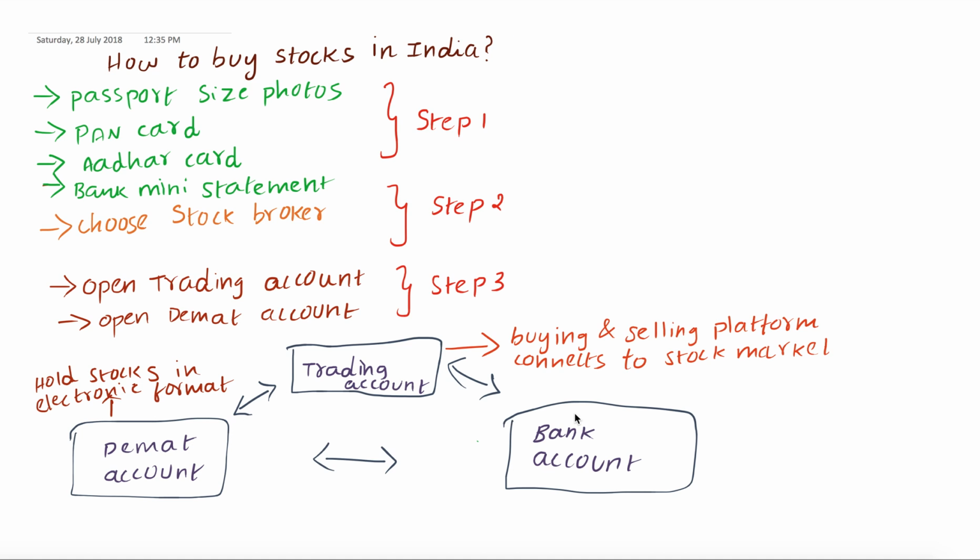And then you need a bank account, because if you want to buy some stock, you need some funds. Those funds would be transferred from the registered bank account to the trading account for the transaction. If you are trying to sell some stocks which are in the Demat account, then the respective amount would be credited to your respective bank account. So these are the three important accounts needed for buying and selling stocks in India.